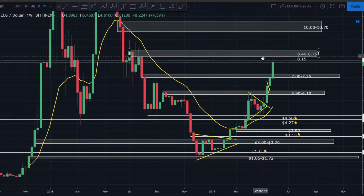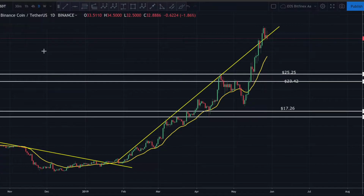If you're dollar cost averaging in for the long haul, I still do believe EOS is one of your stronger coins, certainly worth dollar cost averaging into. All right, that wraps EOS.